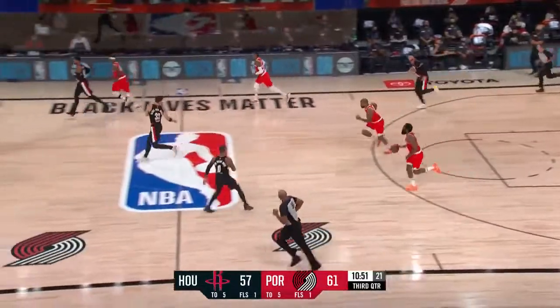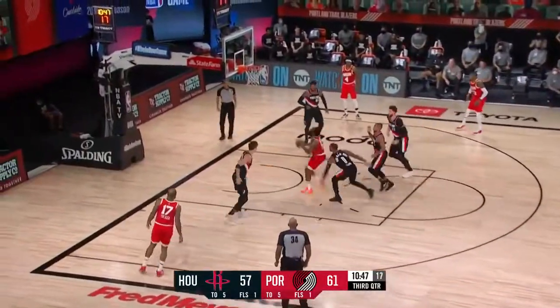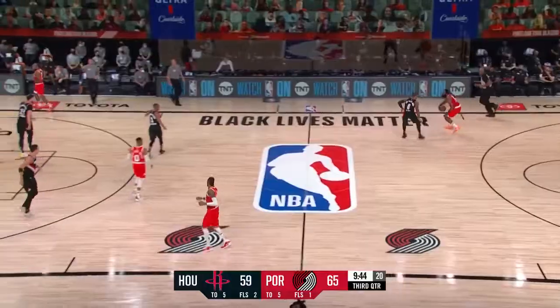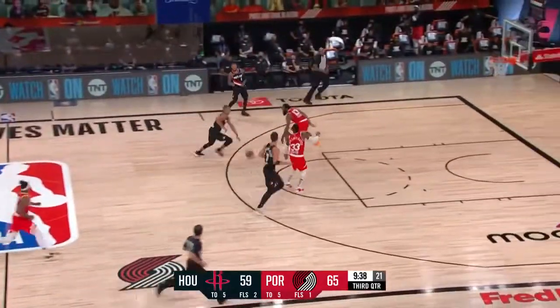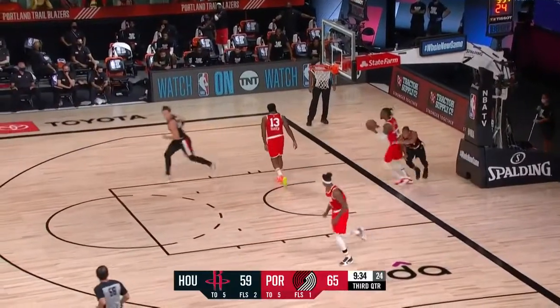And here come the Rockets. Harden able to knife through the paint, and it's just a 2-point game now. Continuing to know if I run the floor hard, you will reward me. So just another option out there for the Blazers. Here's a steal. 3-on-2. Collins with the steal. CJ with the crafty hands. And Collins with the finish.